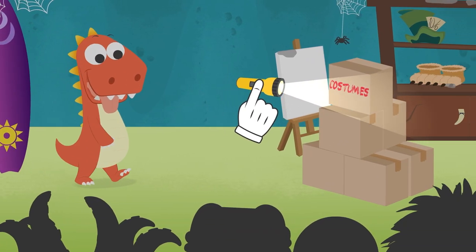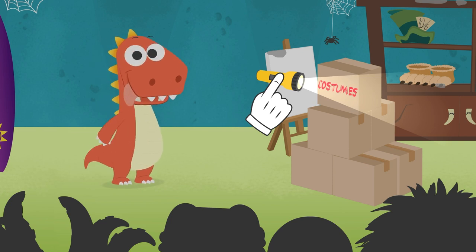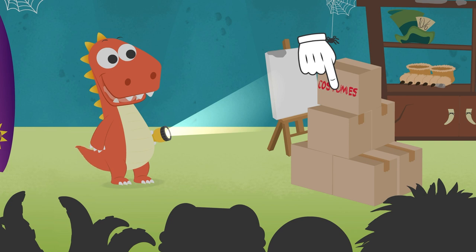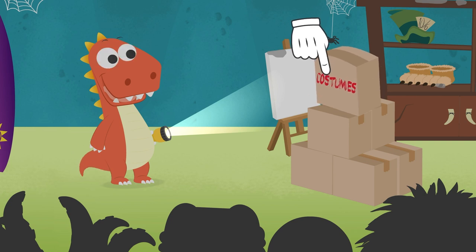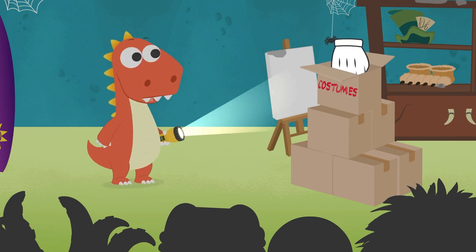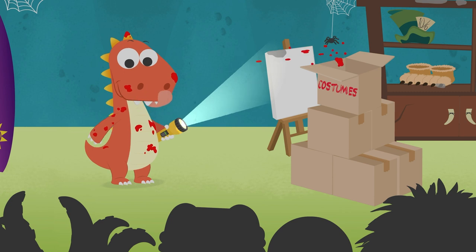I think I found the box with the costume. Yes, there it is. All right, I'm going to go get it. This is really weird. I can't lift it up. What's in it? No! Help!